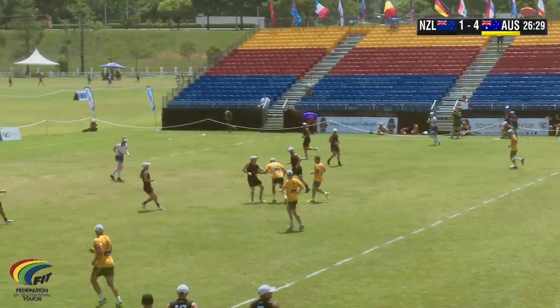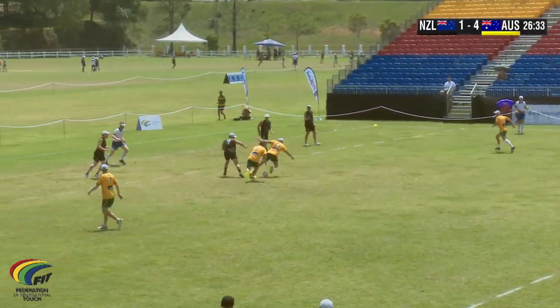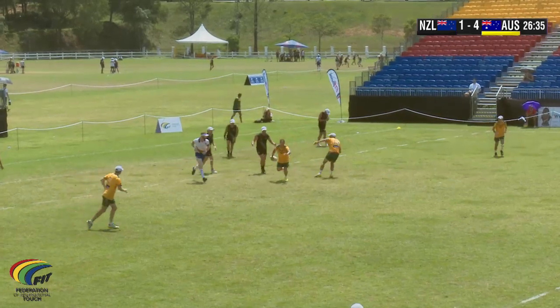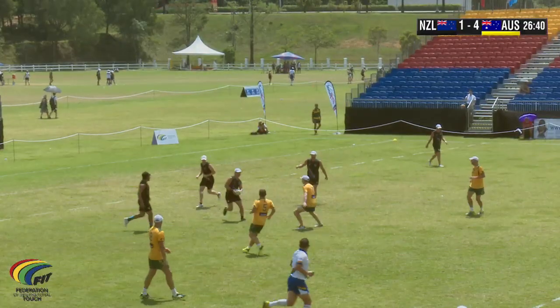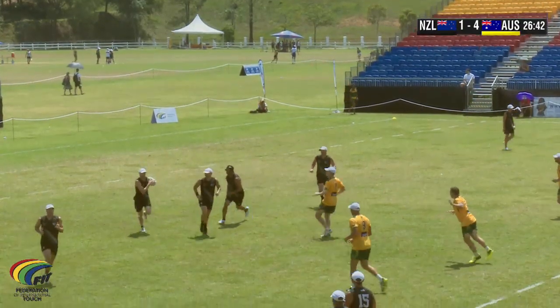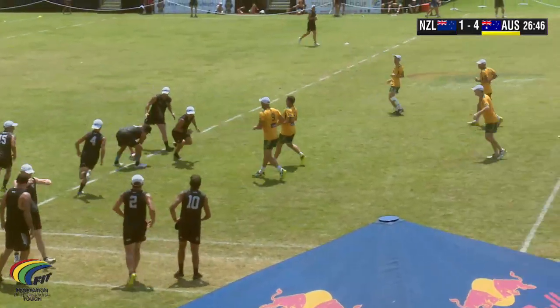Well, Australia now just inside the New Zealand half. Again, you can see their first preference is always to go forward. El Char doing it again. He's got Button underneath, but the error there. Yeah, I think it's the right call. There's been a couple of times where the Australians have hit the deck, but I just don't think they're being strong enough in the ruck. It's one area where the Kiwis are beating them at the moment.